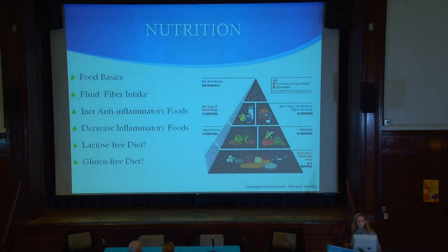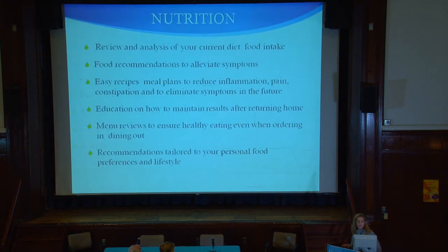Nutrition, as a physical therapist, we do go over the very basics of nutrition. But if it's something very detailed, we may refer out for nutrition. So we'll go over food basics, the importance, as you know, of the pyramid. Fluid, fiber intake is very important, not getting constipated and aggravating the abdominal muscles and the pelvic floor region. Straining aggravates the pelvic floor muscles and any nerves that are irritated. Straining is not helpful in this situation. Increasing anti-inflammatory foods, decreasing inflammatory foods, lactose-free diet, gluten-free diet. Some people respond well to this, some people don't. So again, really figuring out what works for the patient is important.